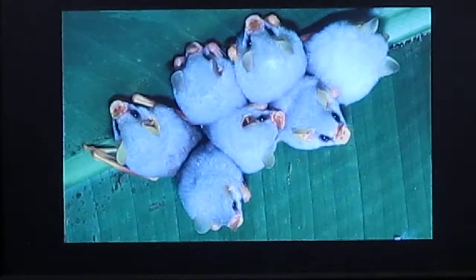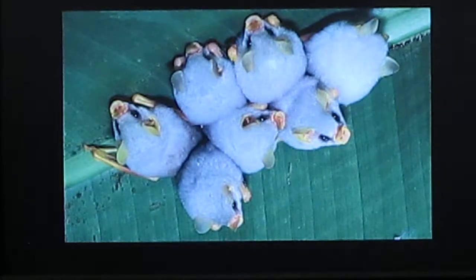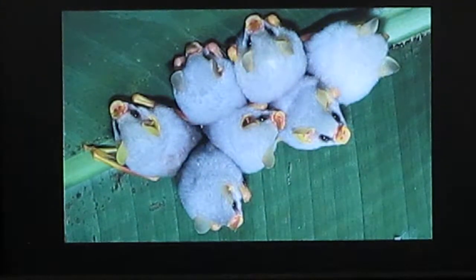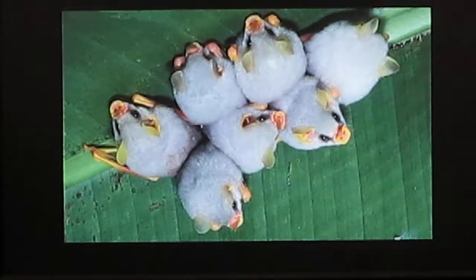We have little white bats that look like cotton balls with yellow ears. These are Honduran white bats, tent making bats, and they're common in the Central American region. They're very, very tiny, little insect eaters, and you can see they live underneath the banana leaves. So we call them tent making bats because they live underneath the banana palms. Very cute little bats.